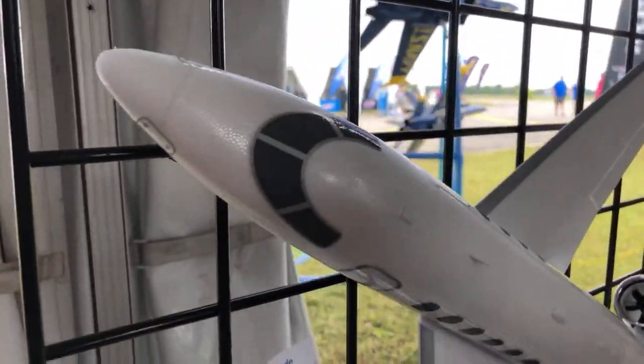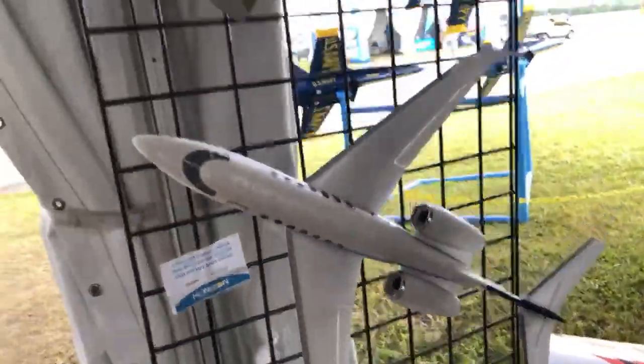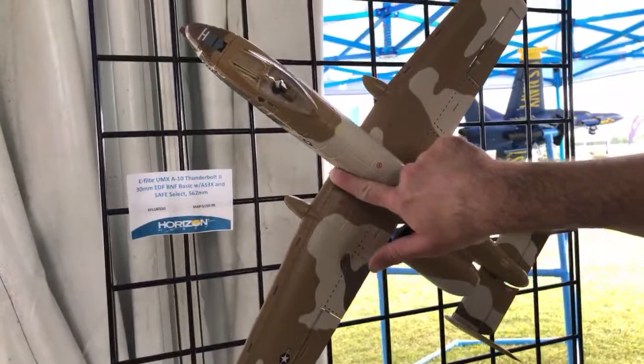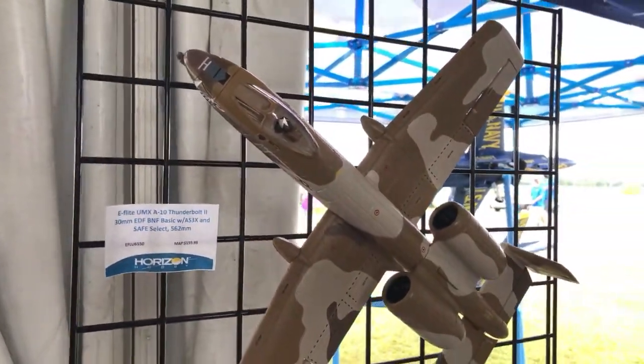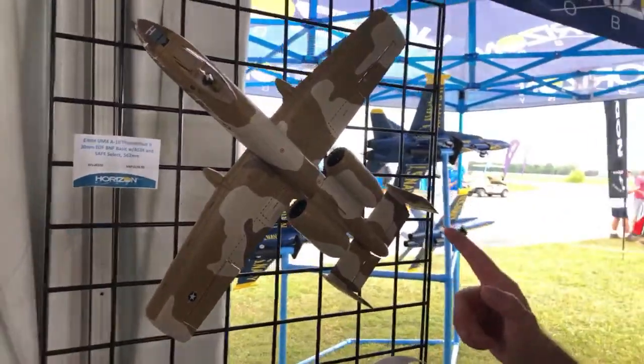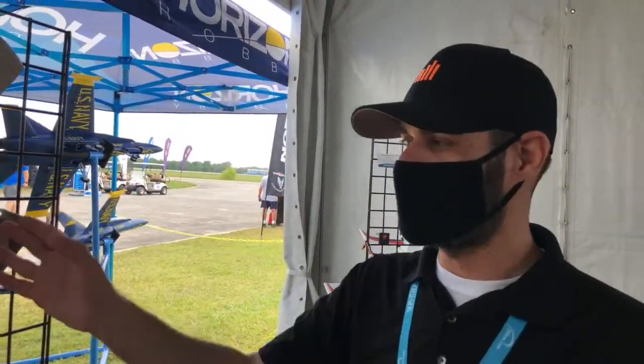It's about a year old now, I guess, the Citation. So we went from the 28 millimeter fans to the 30 millimeter fans. We beefed up the nose. We added some carbon in here, so if you crash, you don't snap the nose right off like the original used to do. Oh, it also now has SAFE. The original UMX A-10 did not have SAFE, so now this has SAFE Select.